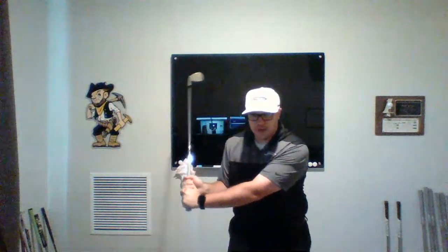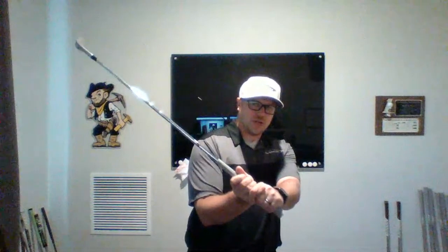I think what he's talking about is he's coming into impact, opening up the face and leaking out to the right, assuming that he's right-handed. So what you want to do is use what's called the move on the website. The move actually consists of two things. The first part, it sounds like you may be doing, which is shallowing out the club. So also make sure that you're shallowing out the club.